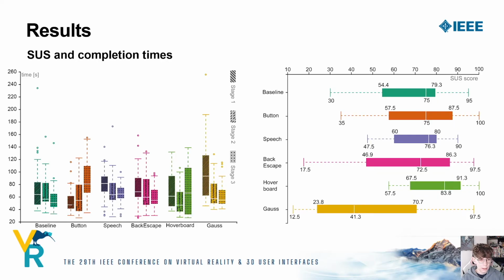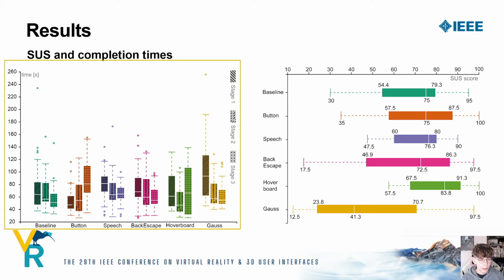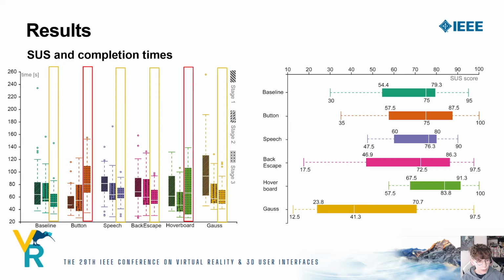Looking at the results here, on the right are the SAS scores of the methods rated by each participant. On the left are the completion times of all participants, also for every method. The main finding was that Gauss seemed to require a steeper learning curve than the other methods. When only one hand or neither was being used to hold a sphere, the hoverboard and button performed best. Unsurprisingly, the opposite became true when the second interaction task blocked the controllers completely.